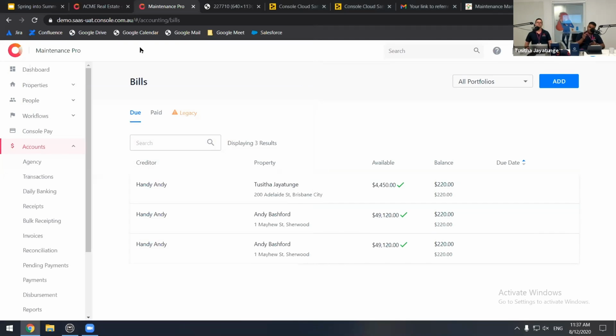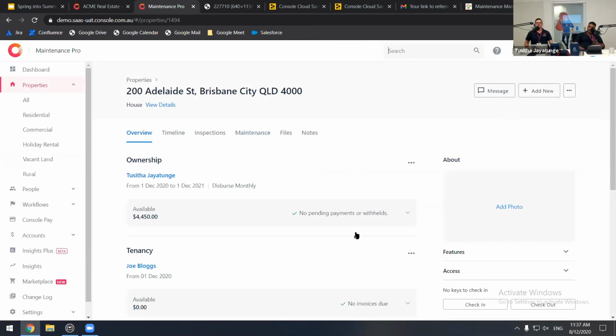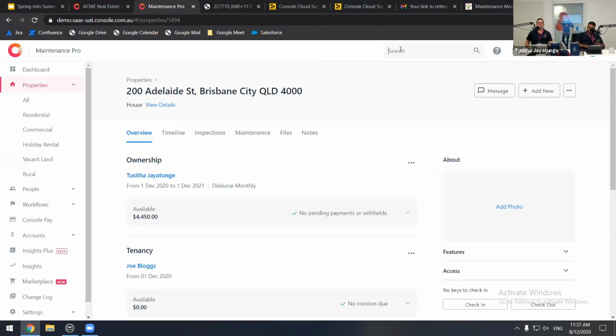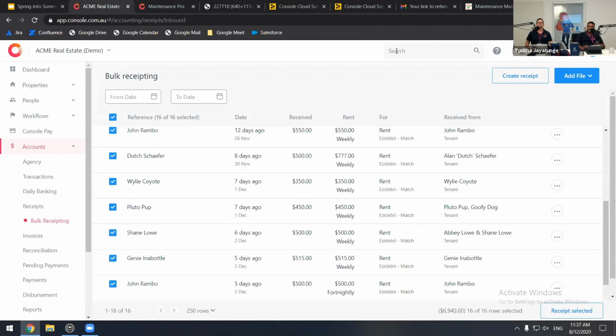Matt's now going to quickly show us in Console Cloud that the key has been taken for this property. So we're going to search that property. Great. So I'm at the property and I'll just go, it's the wrong one. Try again. Yeah, we need to switch to a different office. Okay. Yeah, go to Acme at the top there. Yep, cool. And 200 Adelaide.